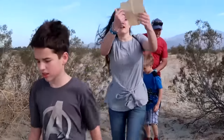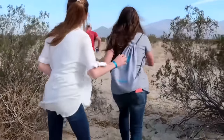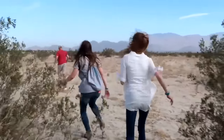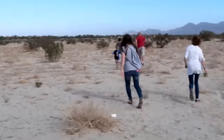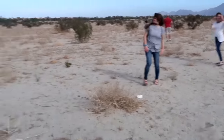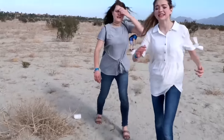I think it's right here. No, get the map, Audrey! Get the map! Oh, no. Go, guys! Oh, no, where did it go? Oh, great, they lost the map. Audrey! I'm sorry. Oh, it's so windy here. Really? It's somewhere around here.